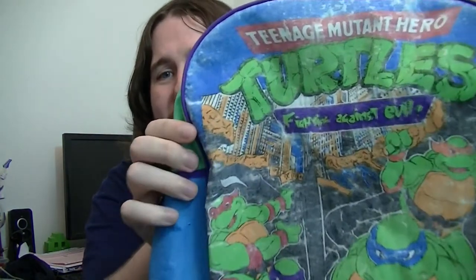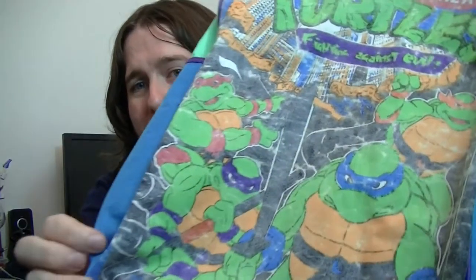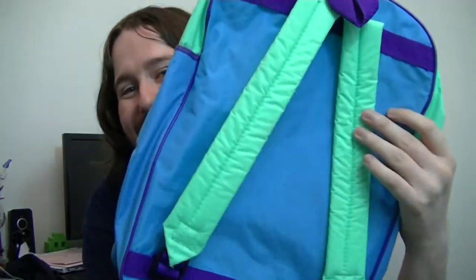Also, I've got this. It was free, so I can't really complain. It's a very, very damaged Hero Turtles backpack. I'm pretty sure I had this exact one when I was a kid, but it's very worn and very damaged. But yeah, let me know if you had this one as a kid, but I did. So yeah, Hero Turtles backpack.